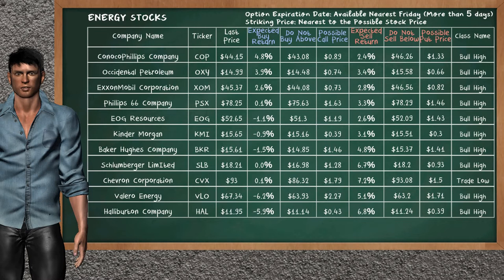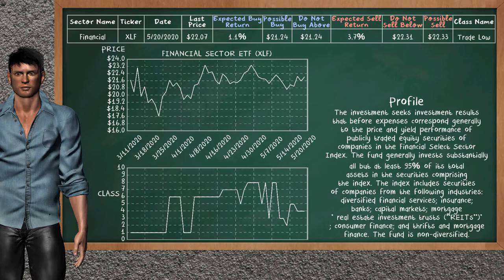Let's look at the stocks table of energy sector. Our analysis does not list the top opportunity to buy. Our analysis does not list the top opportunity to sell. Financial sector ETF belongs to the trade low class. Today, our analysis does not list it as an opportunity to buy or sell.